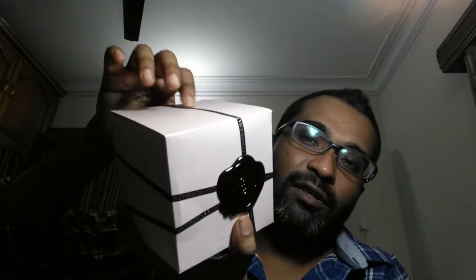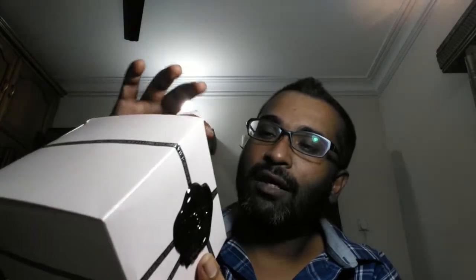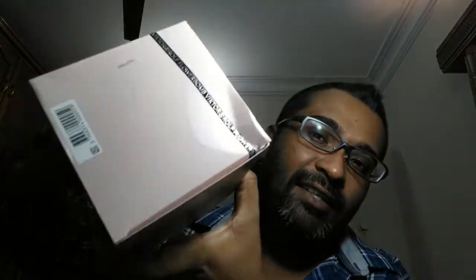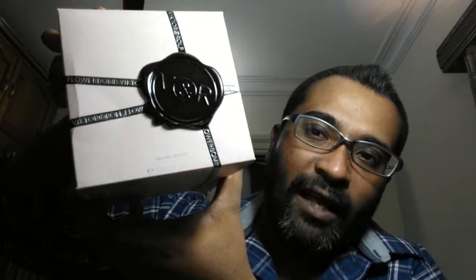Nice ribbon going around. You can feel the pattern. It's actually not a ribbon, this is all embossed on the box itself. Made in France, and I just did a review of this initial thought in Bengali. You can check that out, I'll post it. It's EDP and 100 ml.